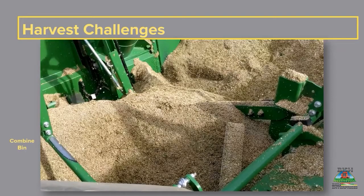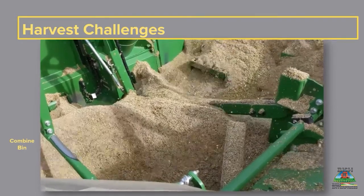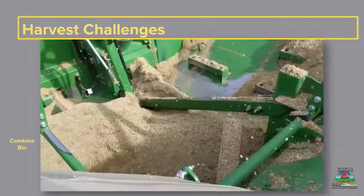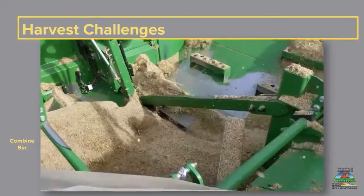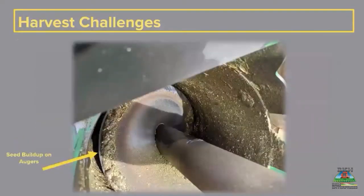This is what the inside of a combine bin looks like. And what we're going to look at here is kind of what some of the challenge of moving hemp looks like. And that's going to be this auger here. So as I switch sides, I want you to notice the seed buildup that is appearing on the auger. And that's basically loss for a producer. Augers are not great ways to move hemp seed, hemp grain. It's not the way to do it.